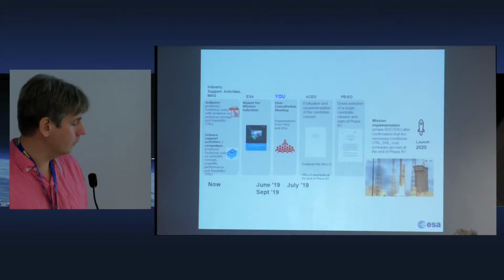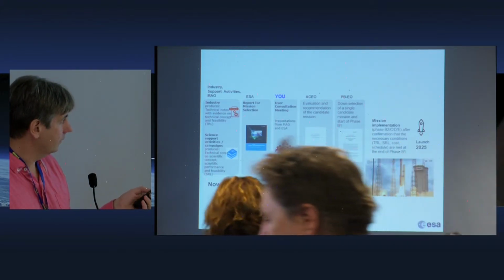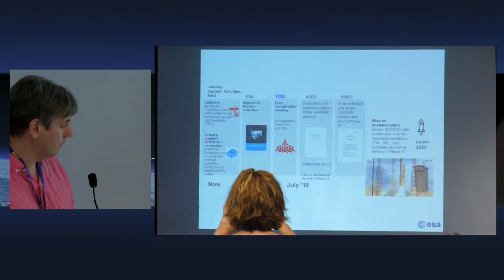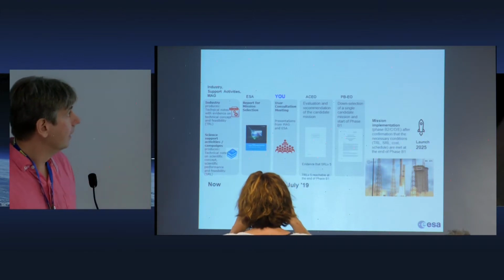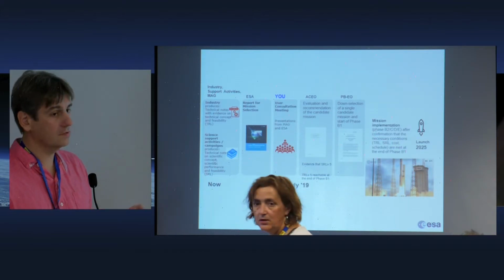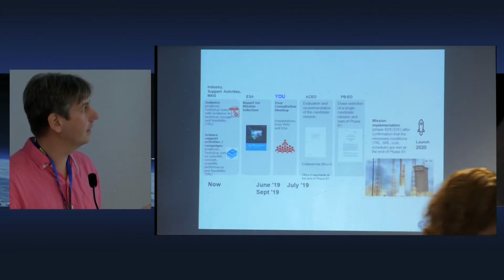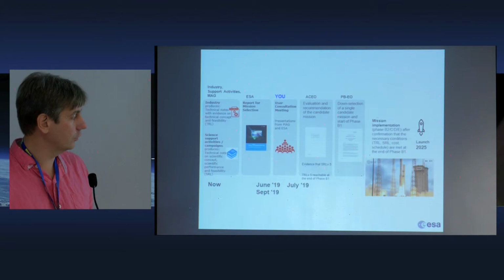So where we are now, we actually have a lot of work to do right now. This is the timeline for getting us to selection in July next year, and then launch in 2025 if everything goes fine. There's a lot of work on the industry side, on the instruments, the design, the mission, and work on the science side, and we have to produce this report for next year. At some point, you will be involved in this process through the consultation meeting.